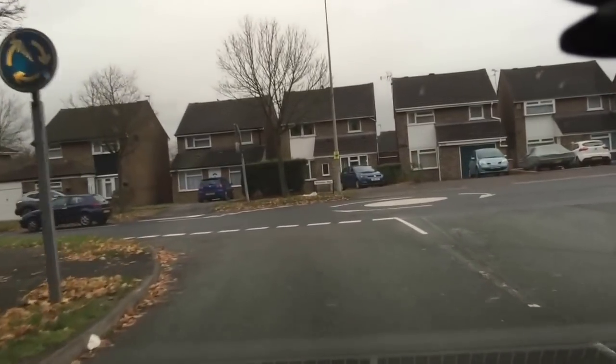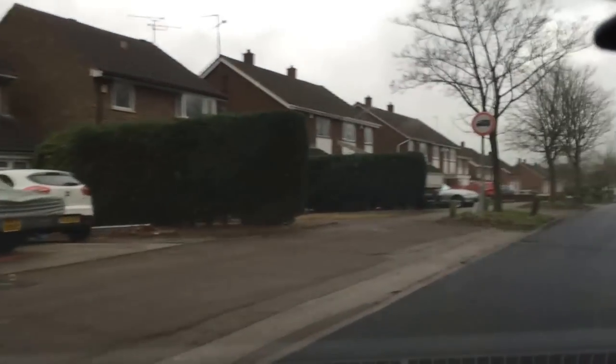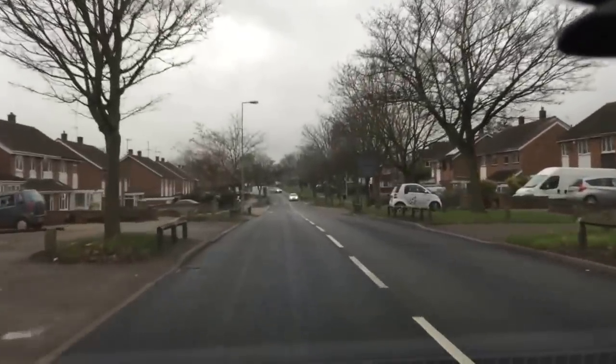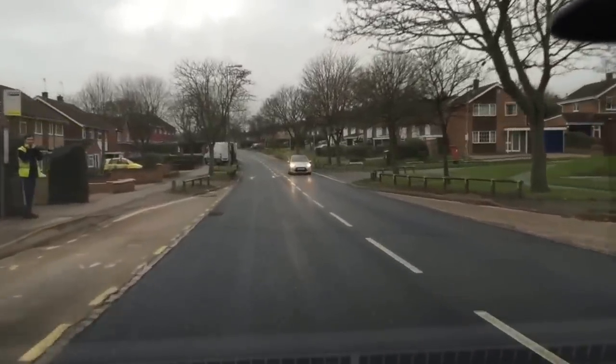Slowing down, checking, definitely clear. Like I say, I got down to about 10 mile an hour in that roundabout because I couldn't see what was coming from the right. But you build your speed back up, you back up the gears. Last thing you want to do is sit in second gear all the time. Use your third gear around here. So left turn.